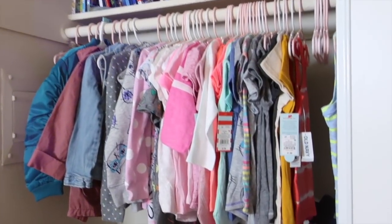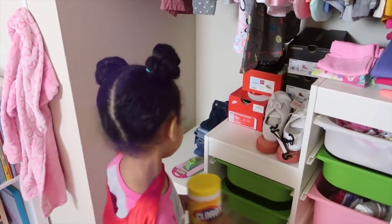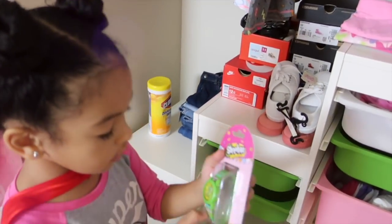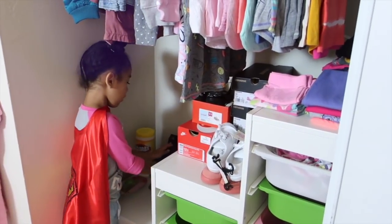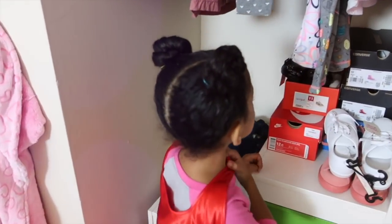As you can see, here's these disinfectant wipes to clean stuff on my hands. And I have this analog time watch. Let's put it down. And I have all my jeans over there. And I have my shoes.